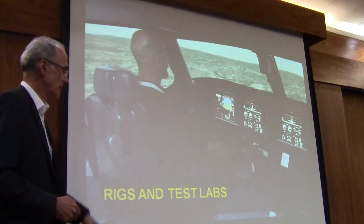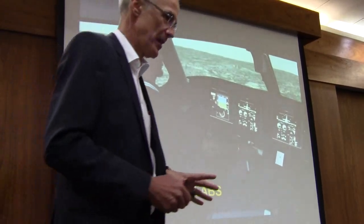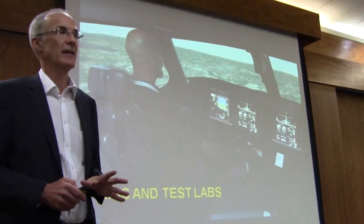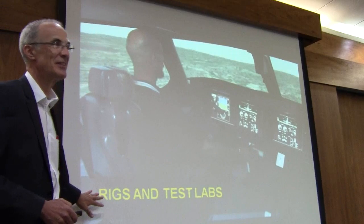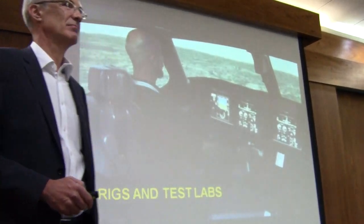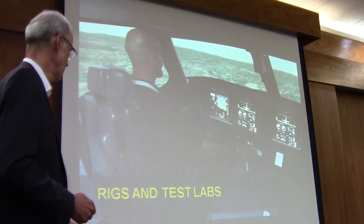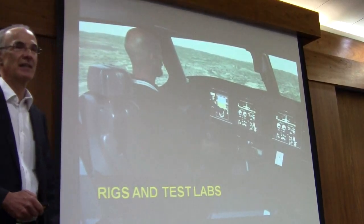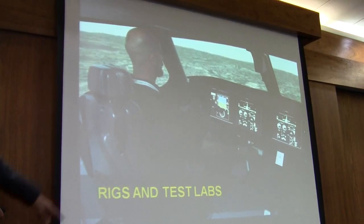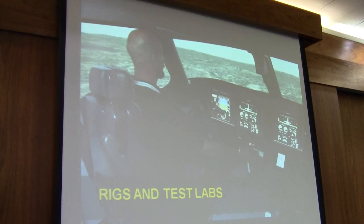Let's have a look at rigs and test labs. Modern airplanes' first flights are normally determined by this activity here. It's really the safety of flight coming from system tests, systems integration tests, that will determine safety of flight and the ability to fly. This picture shows our engineering simulator, where we are developing the control laws in this program.